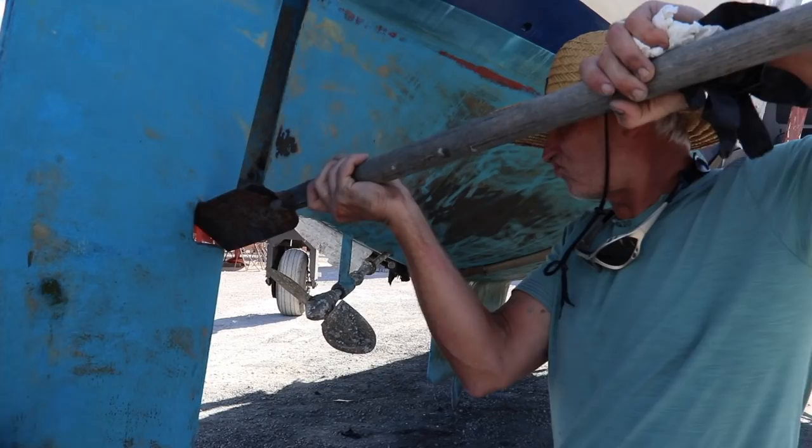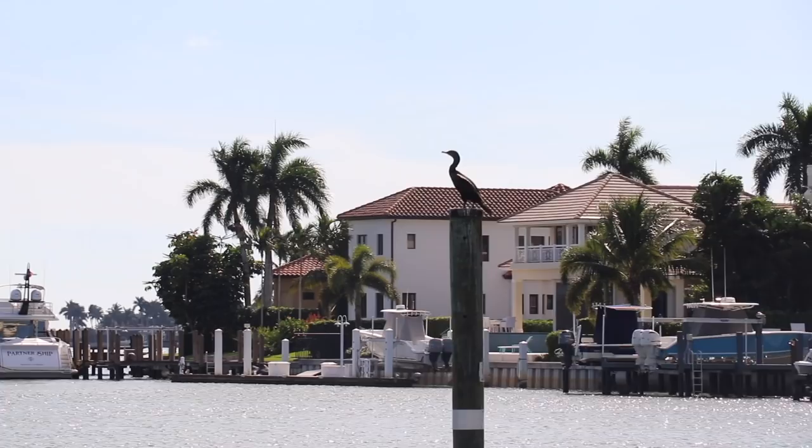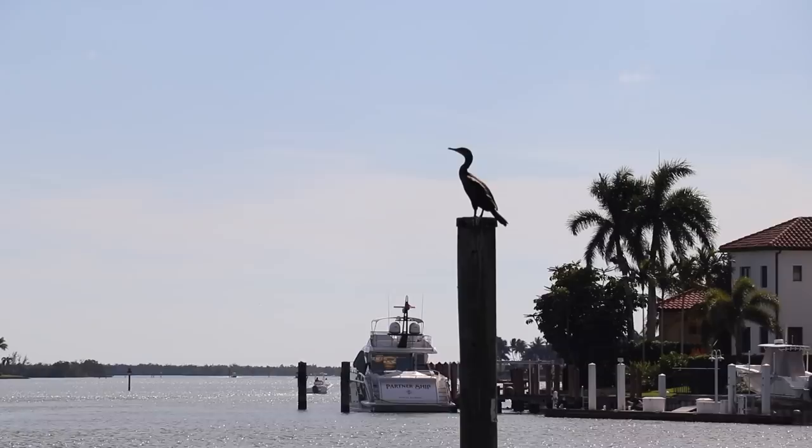You see how they make this? Like there's a whole internal skeleton thing. After the on-land part of the survey was done, we took it out for a short sea trial.